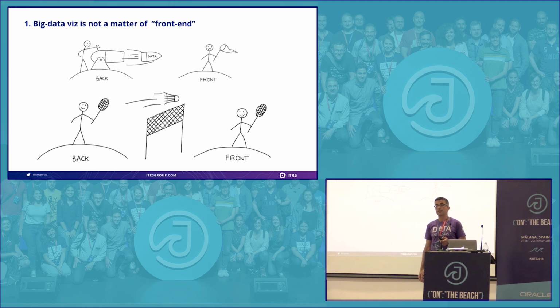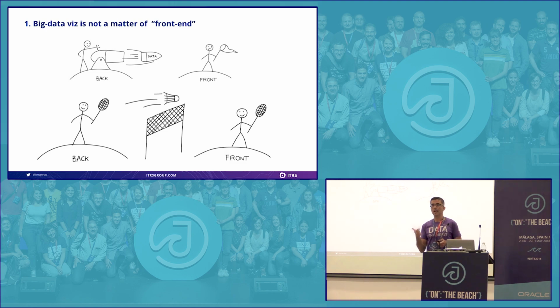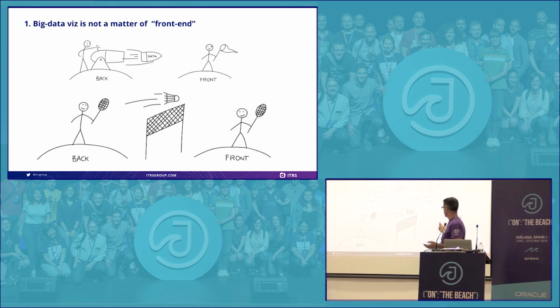Why? Because visualizing data is important, probably the most important thing until we get robots everywhere, machine learning everywhere, because otherwise you're not building systems for humans. And because visualizing data is difficult, it's tricky, the hardest part of visualizing data should be taken by the most powerful part of your system, which is the scalable distributed backend, okay? So we have to change our mentality and go for this collaborative playing between the backend and the front end. So this is a badminton thing.